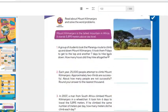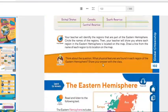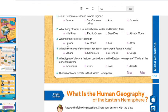We have here texts that you have read before, right? So here you can find some answers. You can find them here, right? So if you need to, you can go ahead and read again. Let's go here to number 4. What is the name of the largest hot desert in the world found in Africa? So what is the largest hot desert in the world? The largest, el más grande, hot desert. Is it the Sahara, Kilimanjaro, Serengeti, or the Congo?